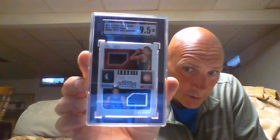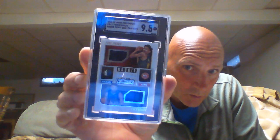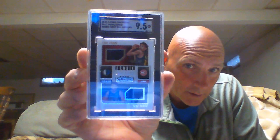And my last card that I sent out, Trey and Luka rookie dual ticket relic, 9.5. Absolutely beautiful card. I'm pretty sure I only came in at a 9 on this one as well, and I did. 9.5. Pretty excited with that one. Nice card. Great for any collection. So there you have it.